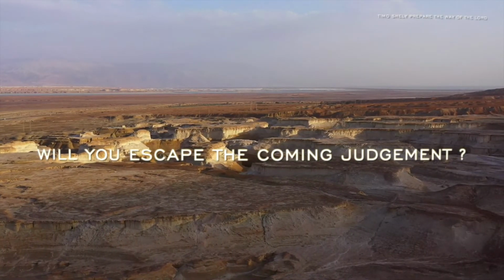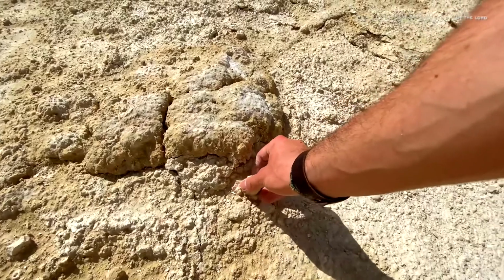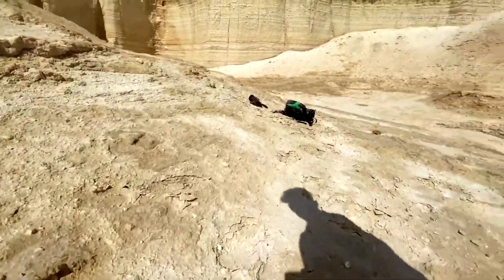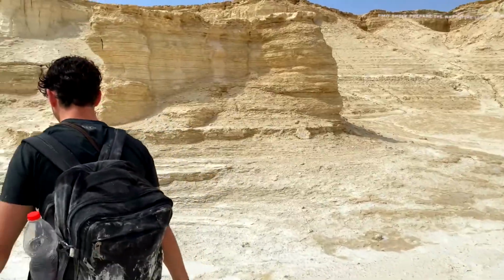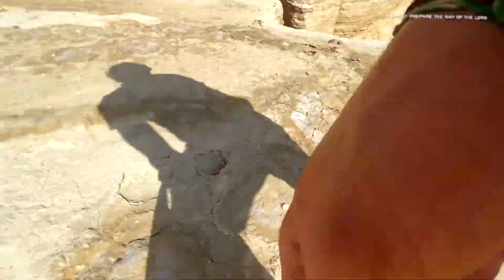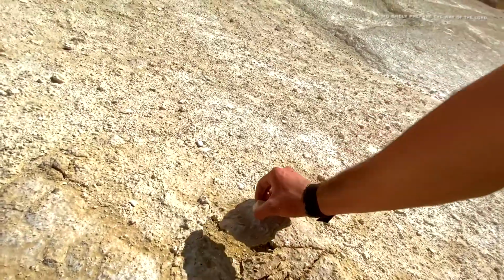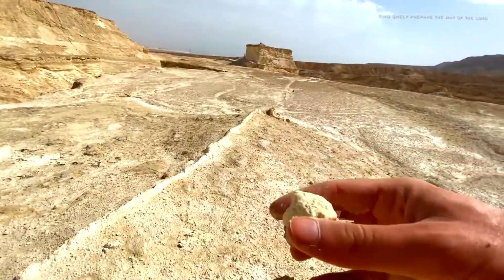Will you escape the coming judgment? Abraham saw this place and saw it burn like a furnace. Unfortunately, even with such evidence before their eyes, some will prefer to ignore or will simply reject this reality of God's judgment. Jesus said, "If anyone has ears to hear, let him hear. And if anyone has eyes to see, let him see."